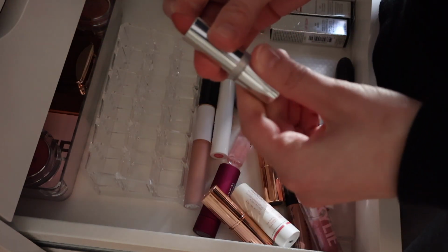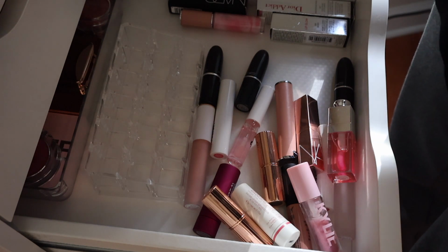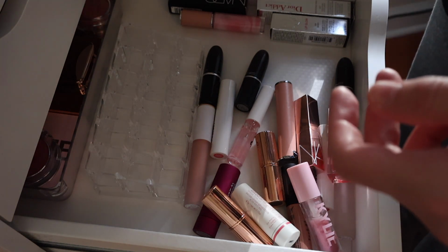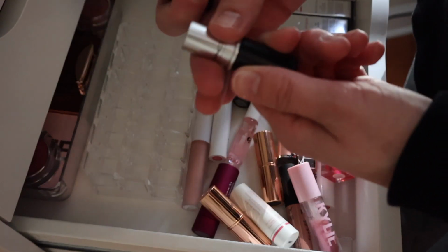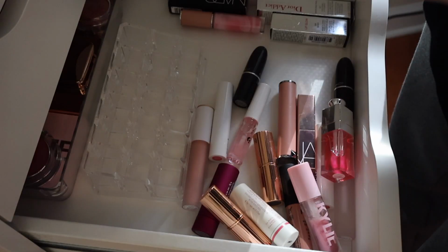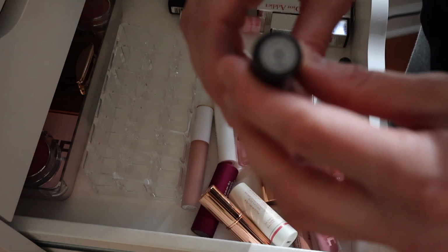Another Kylie, this is a Kylie lipstick. I don't really see myself ever wearing this. Packaging's nice though. Here it is for reference. Couple MAC lipsticks. Let's see what we have here. We have Faux. Pretty. I feel like the MAC lipsticks have a longer shelf life than as advertised.